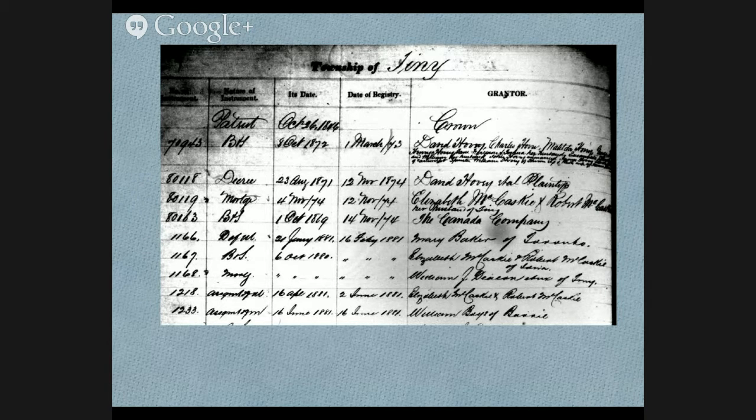The land was first sold here in 1846 from the Crown to the Canada Company. And in 1872, David Hovey and others sold the north half of the lot, or 100 acres, to Elizabeth McCaskey, the wife of Robert, in Tiny Township in Simcoe County. The interesting thing is they sold it for $1. This was family. You will find that land was often sold for $1 or $2 to another family member.